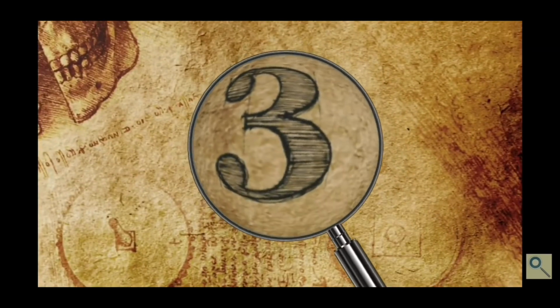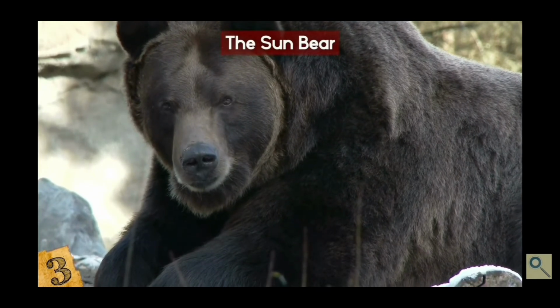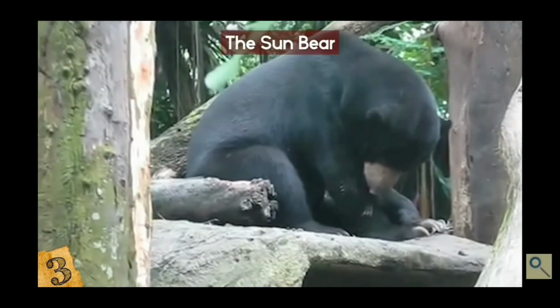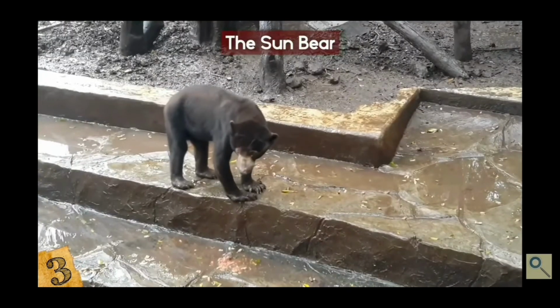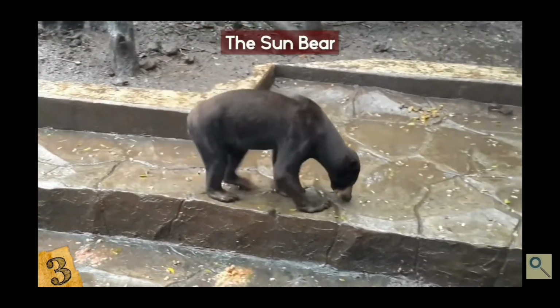Number 3. The sun bear. Another type of animal you might not have expected to see on this list is a bear. Yet there is one bear that most definitely qualifies, the sun bear. So why is it on this list? 2 reasons, really. 1. It's very small. It's actually the smallest bear in the world.